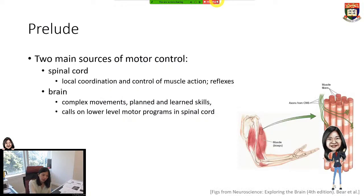I'm going to start with just getting you to realize that there are two main sources of motor control that we're going to talk about today. We're going to talk about the spinal cord, whose commands are the commands that ultimately drive muscle contraction. Well, if that's the case, okay, Dorita, what does the brain do? The brain you can think of as more of a master control center. So it has two functions.